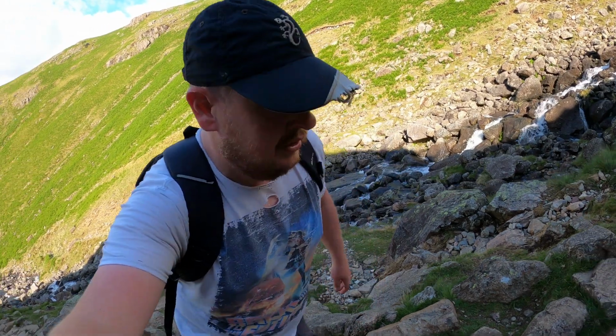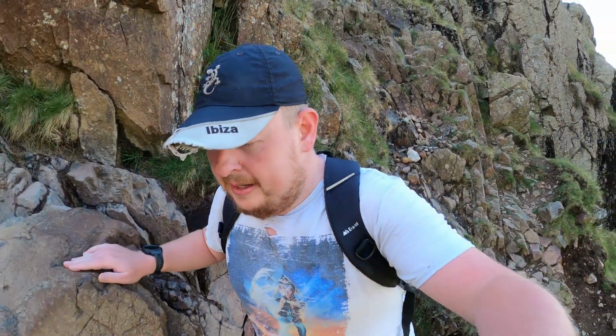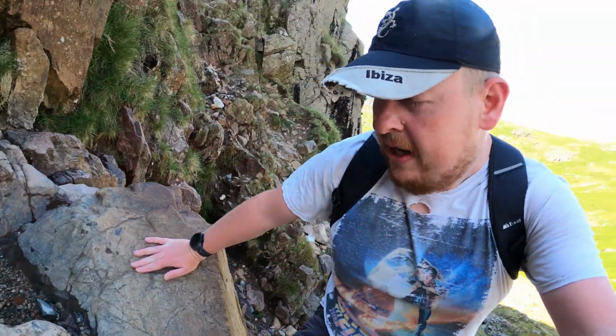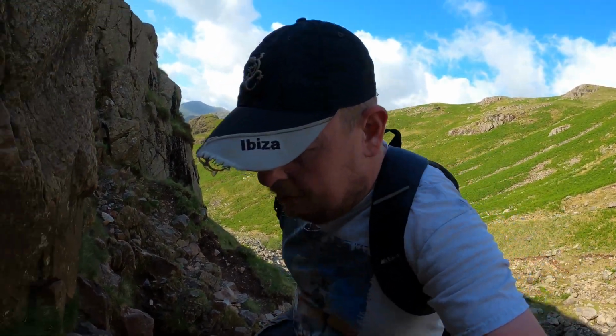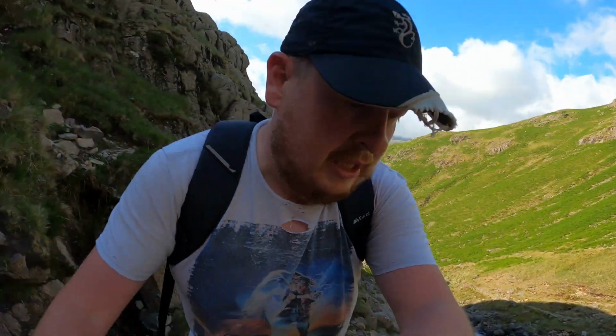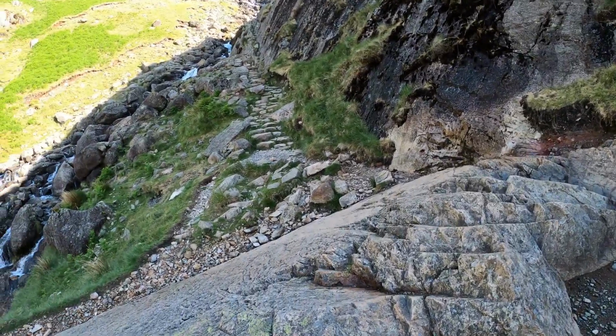There we go, we've just hit the 1,000 feet mark. About 45 minutes of walking. So it's relentlessly steep but very comfortable. I don't think you'll feel too much pain coming up there, although this is the first scramble here. It's quite gnarly looking, but it's all solid and safe. Just have to push your way up over this boulder, and the path will appear again just there.